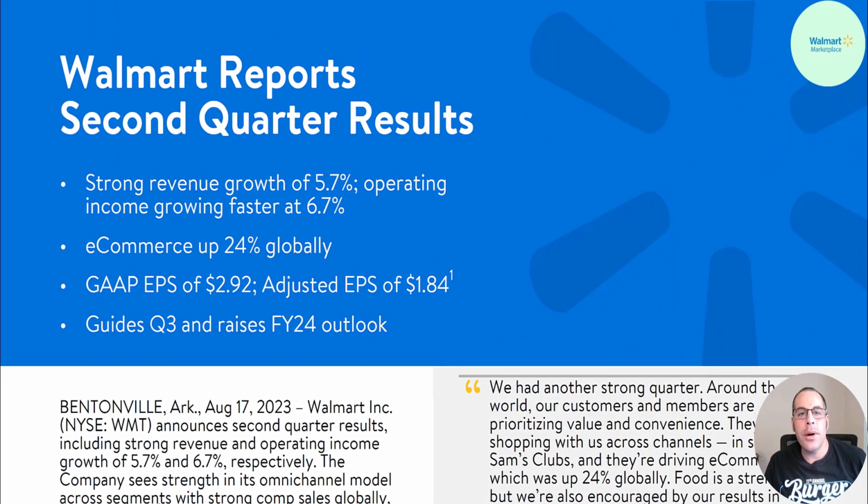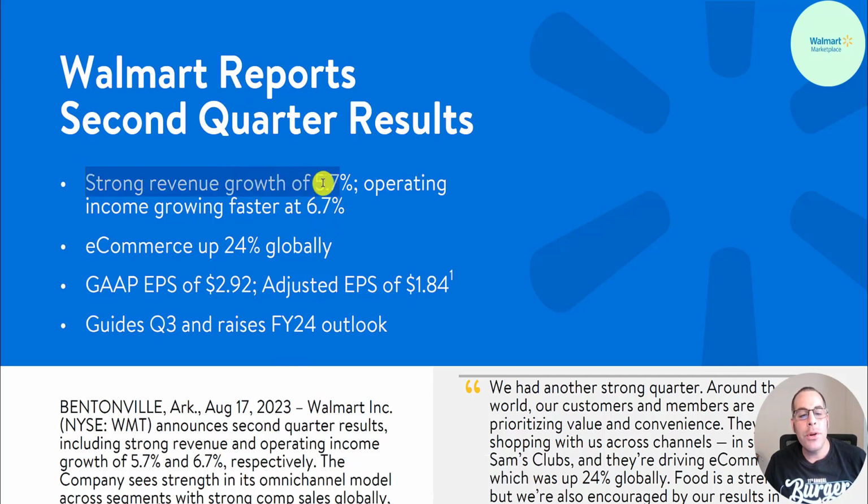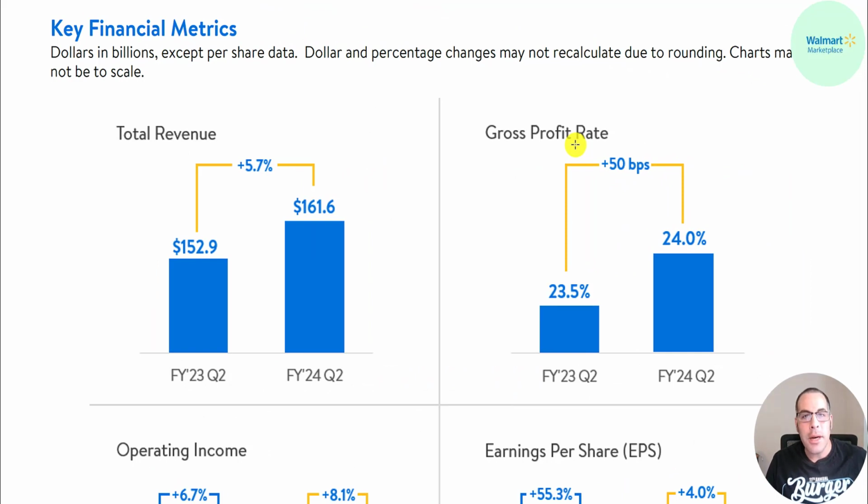Let's look at their second quarter earnings release. This is for the quarter ending 7/31/2023. Revenue growth of 5.7%, operating income growth of 6.7%, EPS of $2.92. Even though we're in 2023, this company's in their fiscal year 2024. So for their second quarter 2024 fiscal year, they reported revenue of $162 billion. So that means they generated $162 billion of revenue from 5/1/2023 through 7/31/2023. That's up 5.7% from last year of $153 billion.